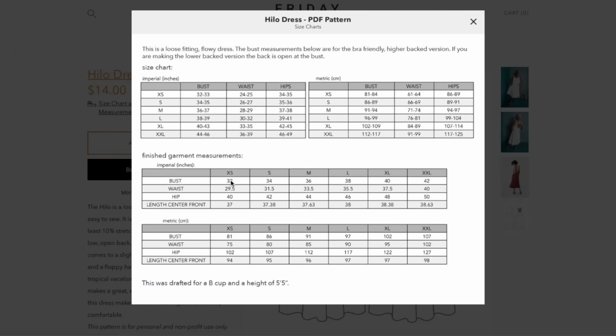Finished garment measurements. So it looks like no ease in the bust. Wow. And then in the waist, there's 2 to 4-ish. That's plenty for a woven. And then in the hips, there's 5 inches. I think you could do this out of a woven, guys. It doesn't have to be a knit. Especially a drapier one, crepe or something.